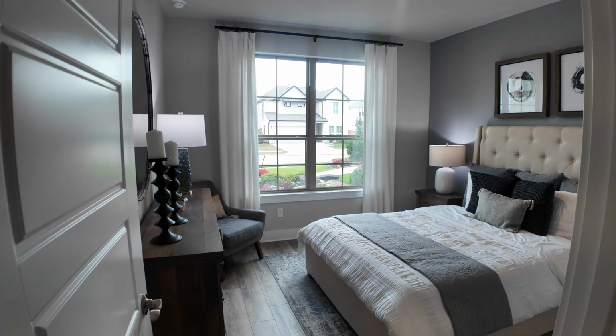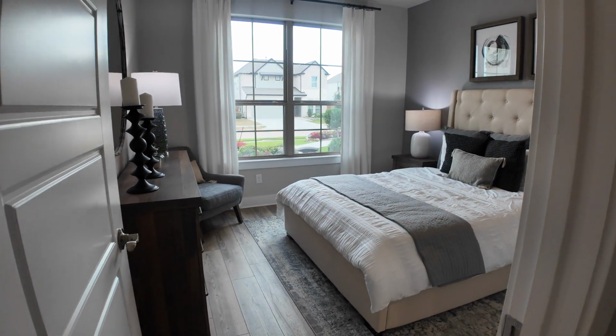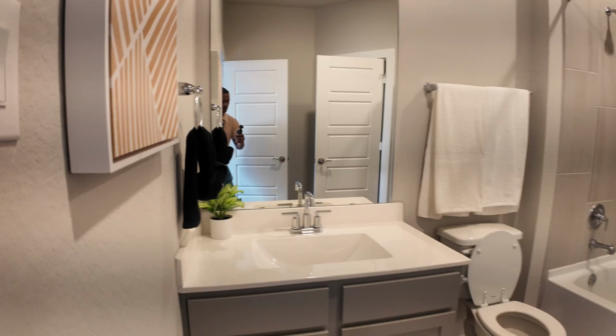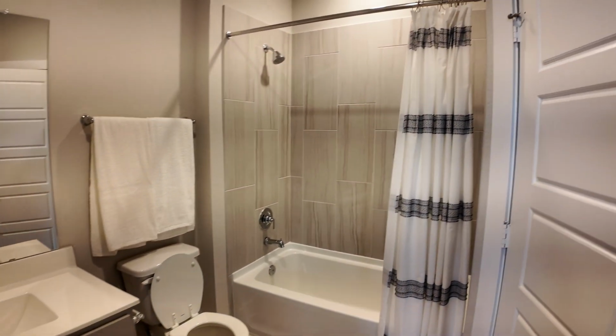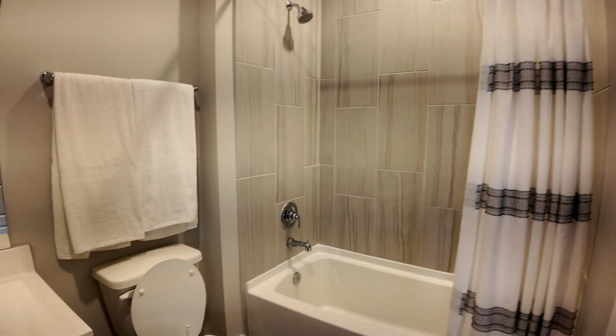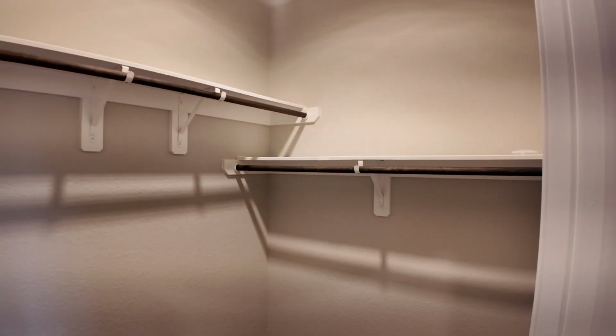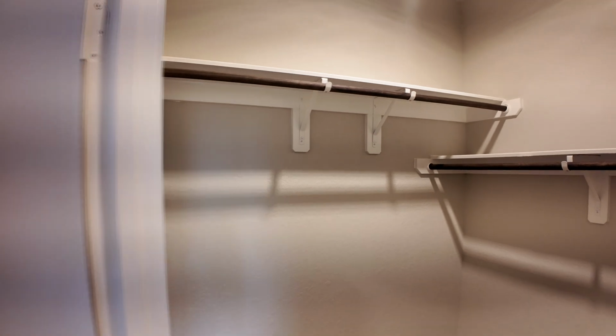So walking to my left before I even enter the rest of the home, you've got a bedroom right downstairs. And I think this is great because, again, if you have somebody spend the night, whether it's an in-law or a friend, they've got everything that they need. You've got a shower, you've got your toilet, tub, big enough vanity right here. You've got some closet space. Let's hit that light in there. So lots of closet space for somebody to come over and visit.